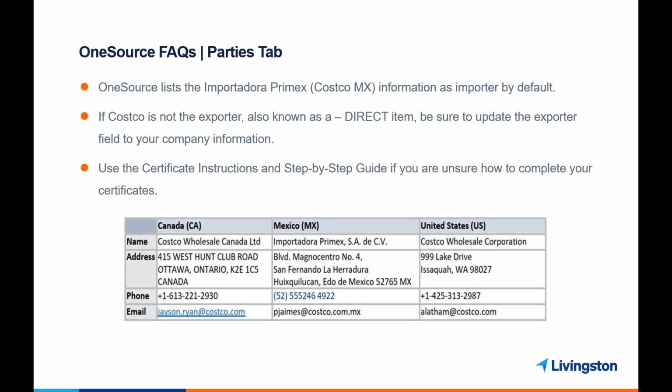If Costco is not the exporter of your item, which some suppliers will get solicitations that show their item with a dash direct after it, meaning the item will go directly from you to Mexico, you want to be sure to update the exporter information on the certificate to your company information instead of Costco Wholesale information, which is what it's defaulted to right now in OneSource. There is also a certificate instructions and step-by-step guide for this process of creating your certificate. It addresses different questions about the Parties tab, how to go about it if you have multiple producers, etc. It'll have all of this information in there, and that can be accessed in the Supplier dashboard. So, next slide, please.